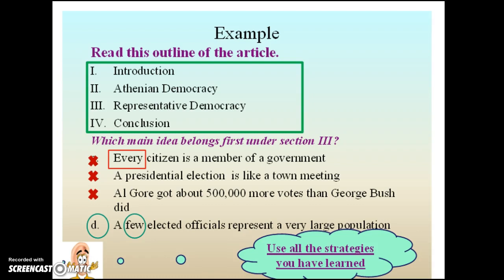Here's an example. Read this outline of the article. Number 1, introduction. Number 2, Athenian democracy. Number 3, representative democracy. Number 4, conclusion. So which main idea belongs first under section 3, representative democracy? We have answers here. A, every citizen is a member of a government. B, a presidential election is like a town meeting. C, Al Gore got about 500,000 more votes than George Bush did. Or D, a few elected officials represent a very large population.